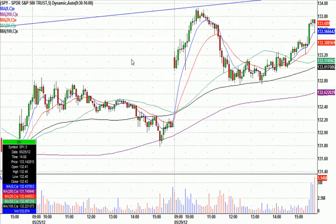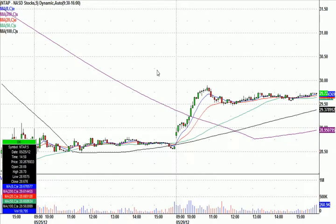let's see. I only made a few calls today. NTAP, I called somewhere literally in here during this base. The entry was 29.58 and the stop 13 cents below, and you can see what it did. I call this a plank. It didn't do much of anything. It went up from 58 to 75. It never stopped out, but certainly nothing to brag about.